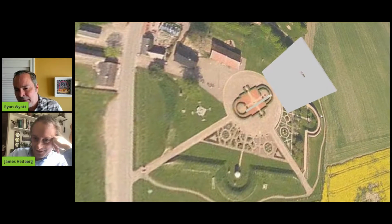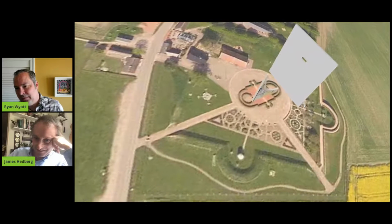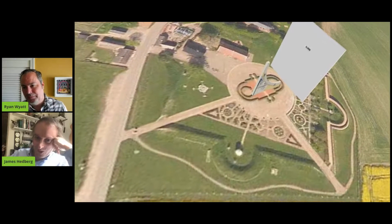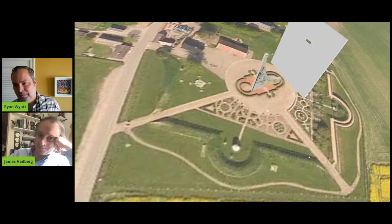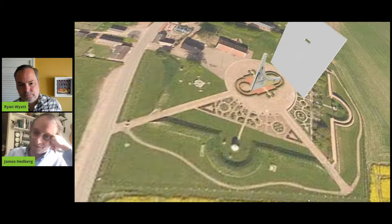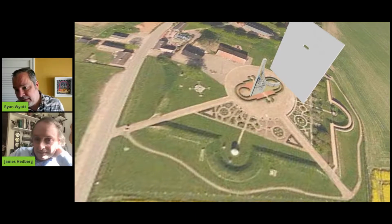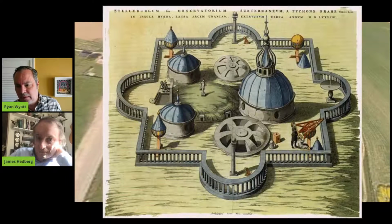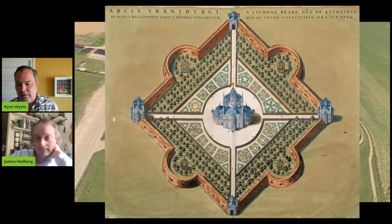But yeah, here we have a digital model of the instrument superimposed on it. So this is larger than it would be in real life, but it gives the idea of the basic instrument we're talking about. And a lot of these are gone, but I think we do have an image that shows a layout of Uraniborg in Tycho's time. And I think we have another one, that one, yeah.